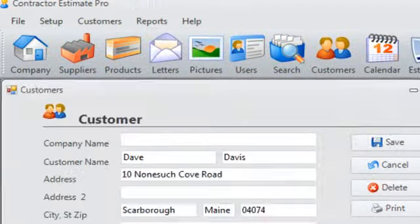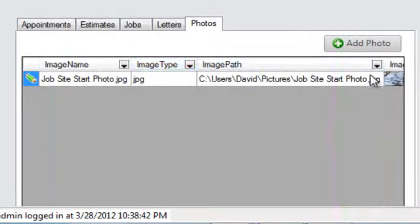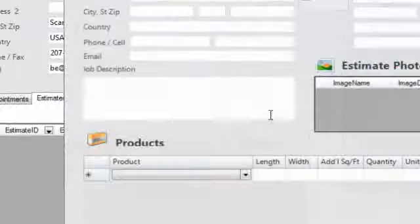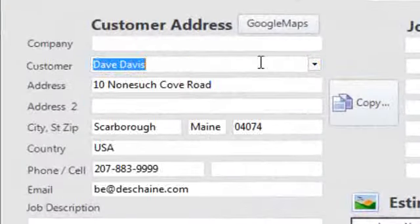So we'll go ahead and minimize this. And the customer information is in there. So when we go to make this estimate, we'll go ahead and add estimate. And we're going to choose the customer, drag down, menu, we'll load up everything.